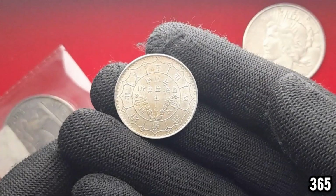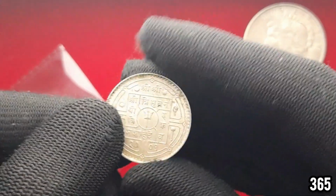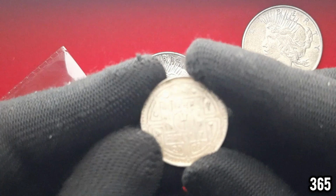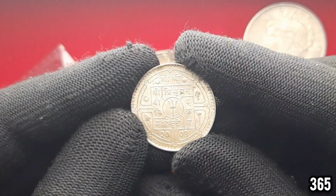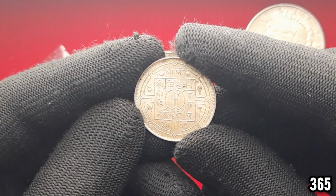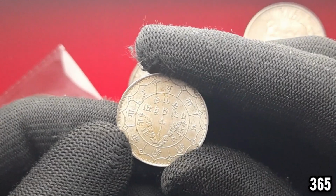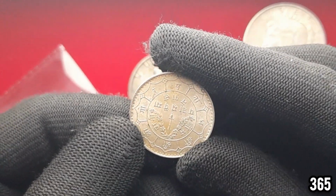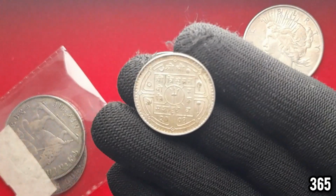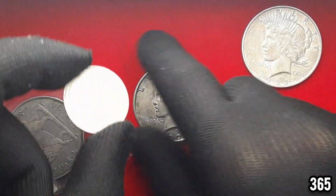So I literally have no idea what that coin is. Really, really nice looking coin. I'm guessing it's silver, but I have no idea what coin this is. I can't see any date on it. Really, really interesting. So let me know. Definitely I need help with this one to identify what coin this is. He's chucked that one in, so that's really nice of him.